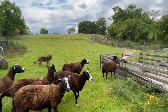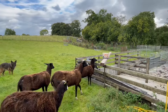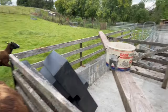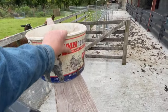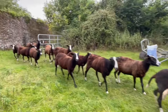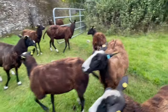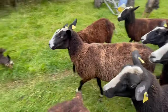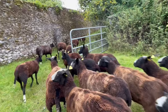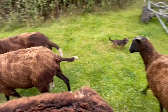I've put the bucket up there. Jeez, I hope you don't get up there. No, little bit. Oh, no. Come on. This is not going to be easy to trick them. They're all going up there again. You guys are a pain.